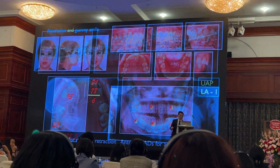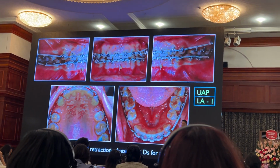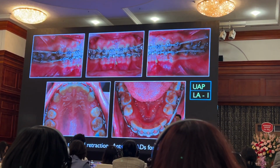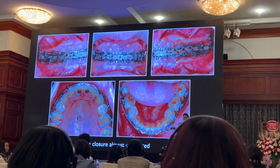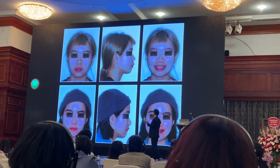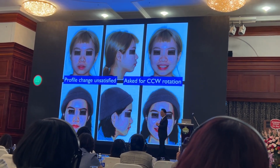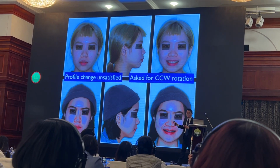Teeth removal, then regular combined intrusion and retrusion full system on the upper, and only lower anterior test. We can close all the spaces. 22 months, not very fast. And I think the facial profile change looks good, but the patient was not satisfied.